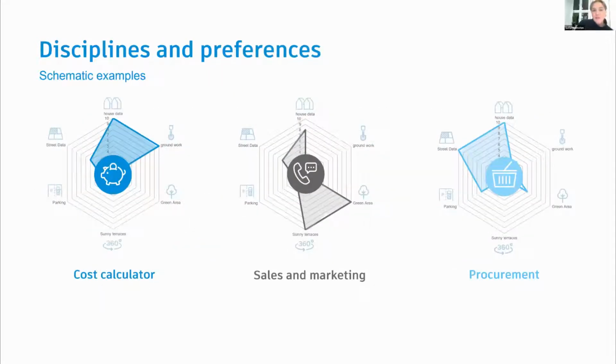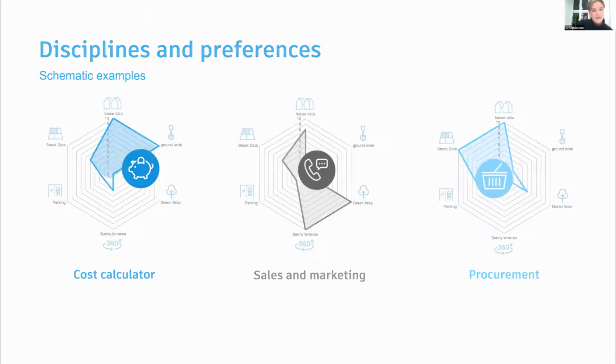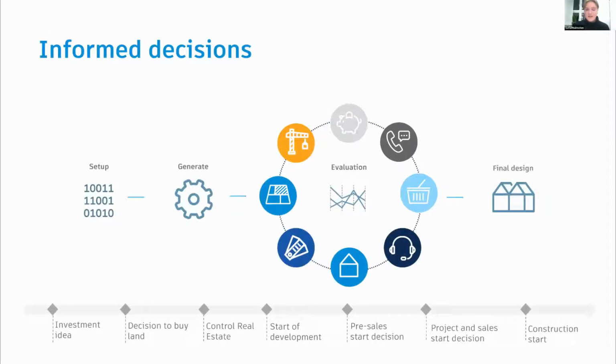And one thing, the topic of our presentation is connecting people and algorithms. So for us, it's really important to emphasize who will make the decisions. If you are a cost calculator, you have certain preferences. And if you work with sales and marketing, you would probably look at other aspects when it comes to the design. And if you work with procurement, you would look at other aspects. So we basically want all of these disciplines to be connected with each other, and we want to connect them by using algorithms. So the evaluations are in the middle, and then the design team is basically centralized around these kinds of evaluations.